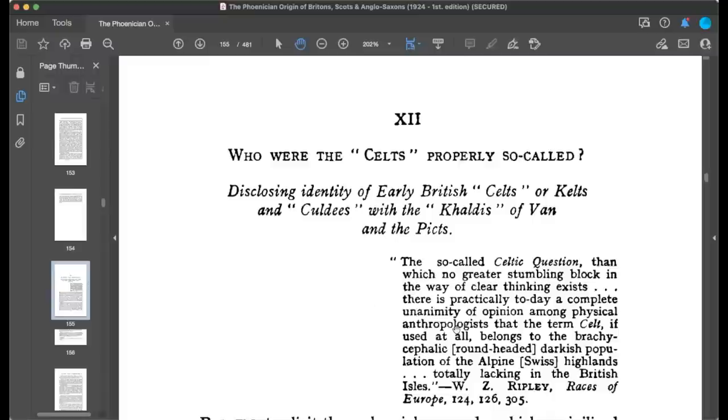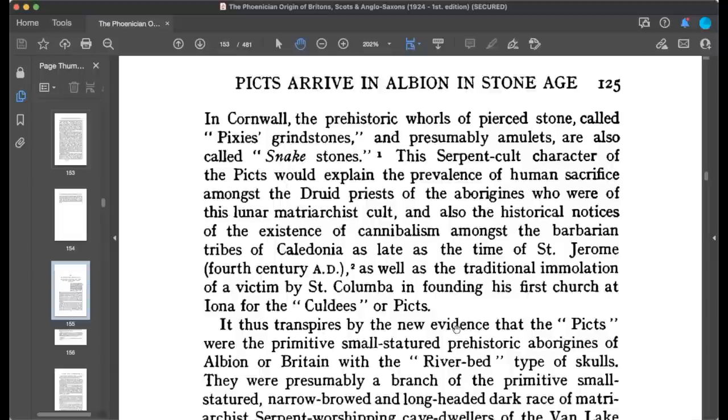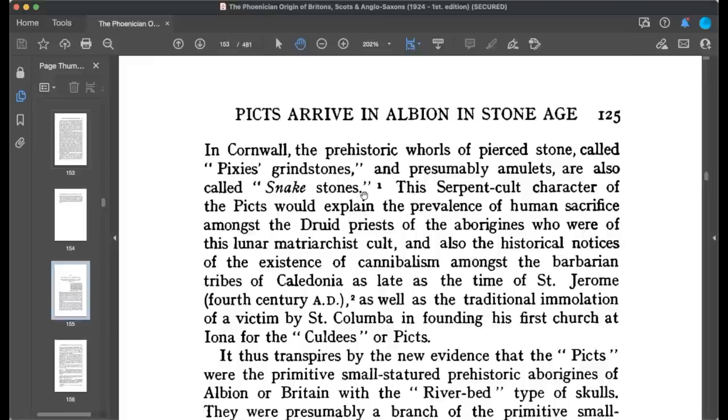But before we go into chapter 12, the previous chapter said something at the end going into this chapter. I just want to read that. It says here, and this is talking about Picts arriving in Albion in the Stone Age, who were the ancient Picts of Scotland? It says, in Cornwall, the prehistoric worlds of pierced stone called pixies, grindstones, and presumably amulets are also called snake stones. This serpent cult character of the Picts, the serpent, would explain the prevalence of human sacrifice amongst the druid priests of the aborigines who were of this lunar matriarch's cult.